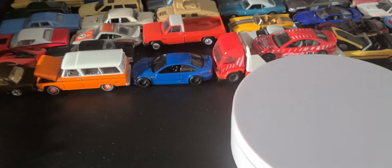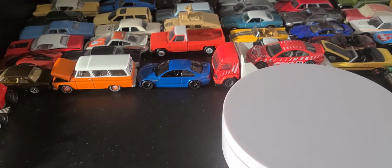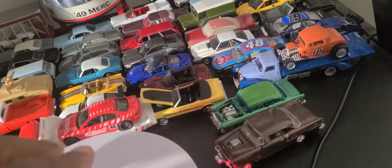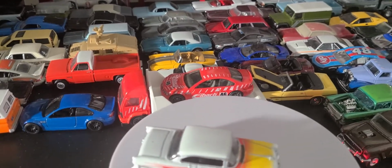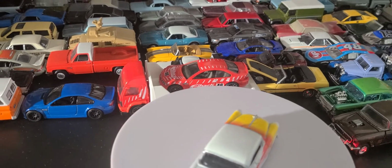Next, we have a Greenlight 1955 Chevrolet Bel Air. I know I jumped across. I should have had them grouped together. But this is supposed to be custom.